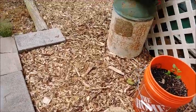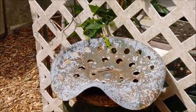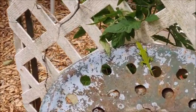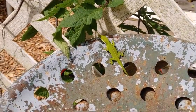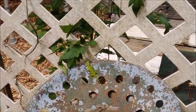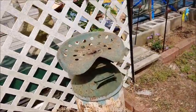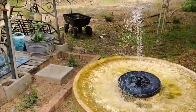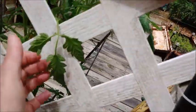Oh, y'all look, let me show you something. Let's see if I can do it. See the lizard on the tractor seat? I'm not gonna hurt you. It's one thing about living in the country. Got all kinds of critters. I count that big truck as being a critter. That's doing well. This is already growing through the fence, y'all.